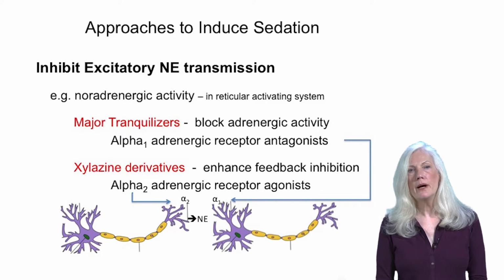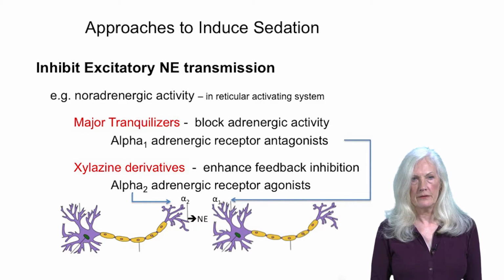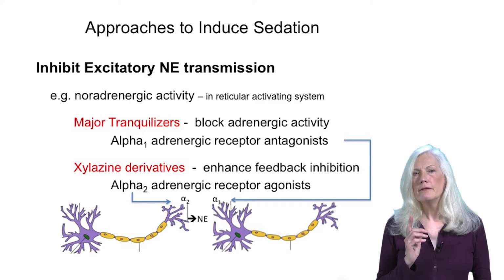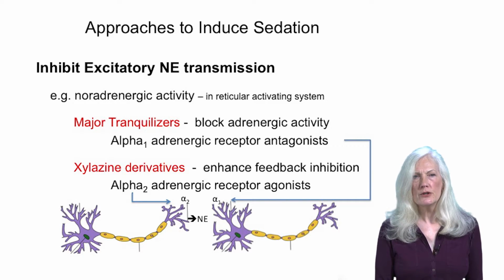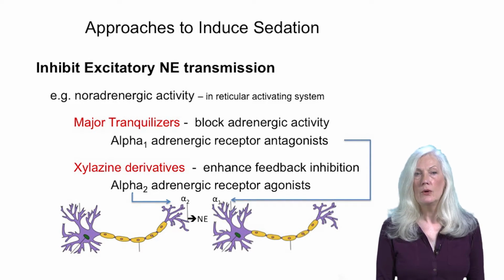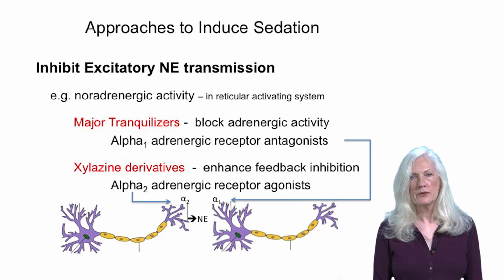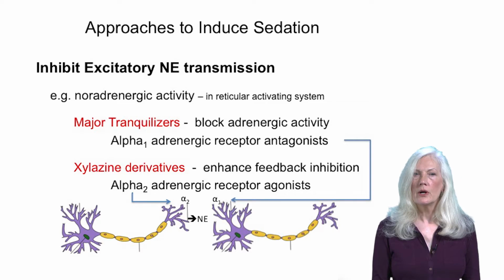Another important group of compounds that inhibit noradrenergic activity in this area are xylazine derivatives. These compounds act slightly differently in that they enhance the feedback inhibition of noradrenergic neurons. They do this basically by fooling the brain into thinking there's too much noradrenergic neurotransmission at any one time. This effect is brought about by their selective interaction as agonists with presynaptically located alpha-2 adrenergic receptors, sites that decrease the release of the endogenous norepinephrine.